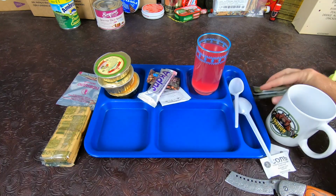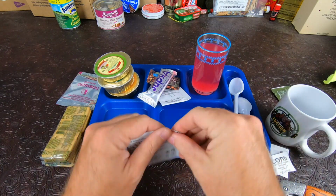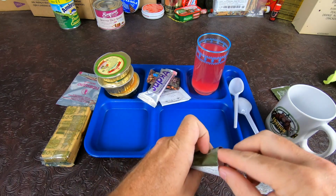I'll tell you what here, before we do that, let's go ahead and moist towel off the silverware here in our hands.